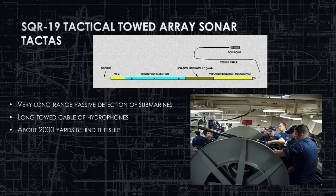All right, here's the SQR-19 tactical towed array. Remember, in the beginning, some of these ships just got this as a standalone. Later on, it was integrated as part of the ship itself. As you see here, this is one that's under the fantail. This is under the flight deck, underneath where the gun mount is, back aft. And you can see that's the big stowage reel for the SQR-19 tactical towed array.